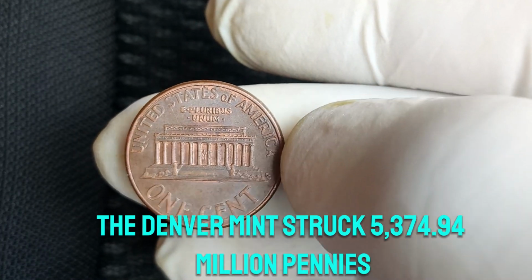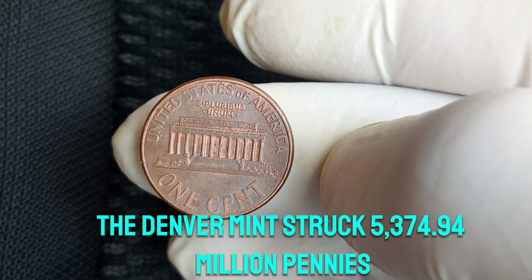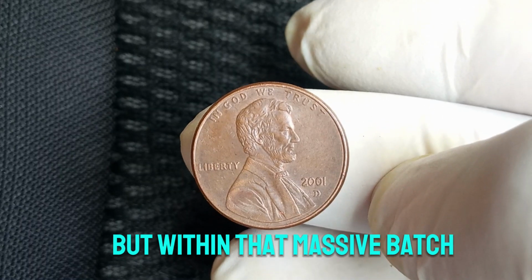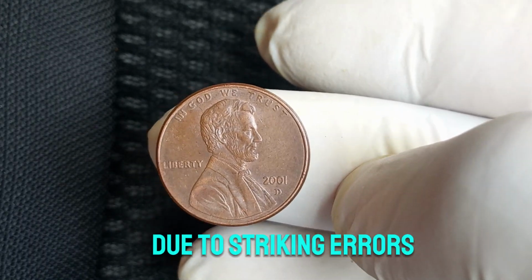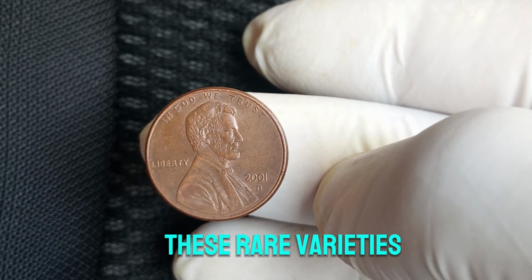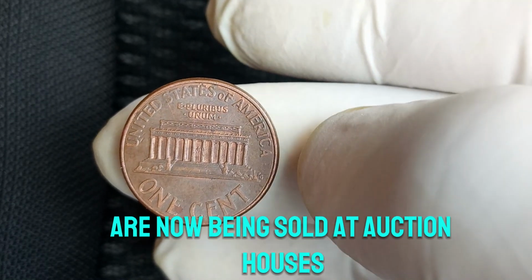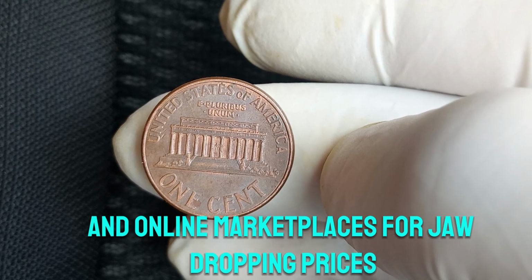In that year, the Denver Mint struck 5,374,940,000 pennies. Yes, over 5 billion. But within that massive batch, some extraordinary coins were created due to striking errors, planchet mistakes, and other anomalies. These rare varieties, along with coins preserved in pristine condition, are now being sold at auction houses, coin shows, and online marketplaces for jaw-dropping prices.